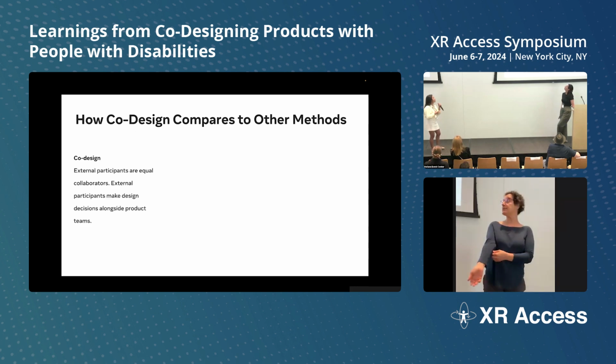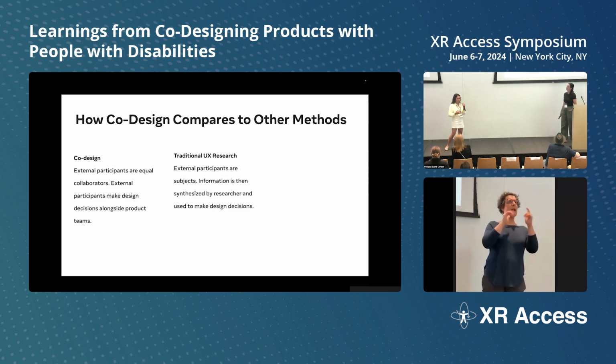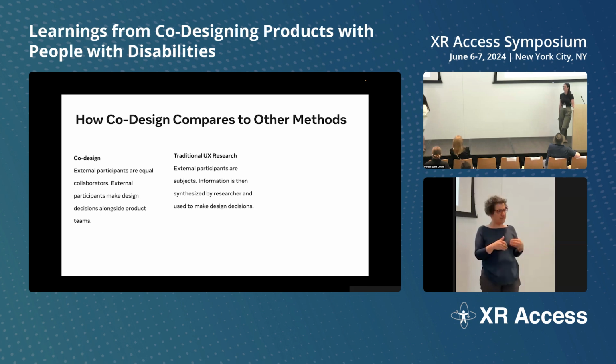So how does co-design compare to other methods we may be using to gather user feedback and work with communities? Co-design in particular helps us bring external participants as equal collaborators. So they have decision-making power in our design processes, and they are building products with the community. They are not just giving feedback. They are there to roll up their sleeves with us, and we're there to build together.